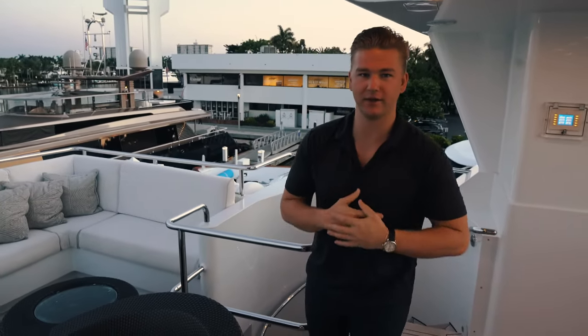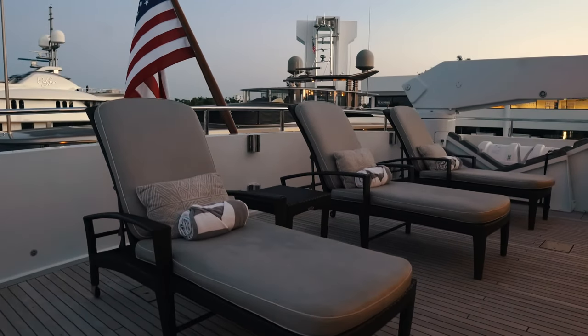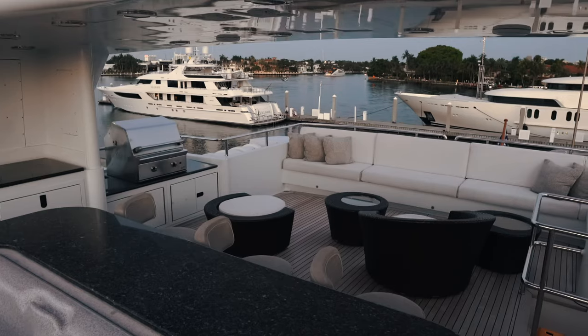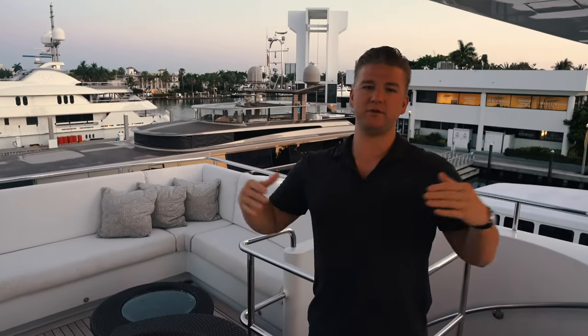So welcome to the sun deck on Milk and Honey. This is my personal favorite spot on the boat. An excellent place to entertain, hang out with your friends, grill some fresh lobster that you just spearfished off the back of the boat. I mean, this is the piece de resistance, creme de la creme. When you think yachting, you think sun deck.